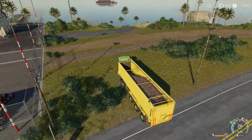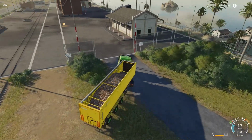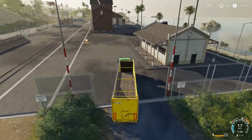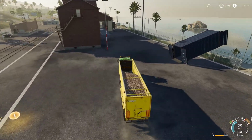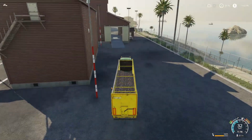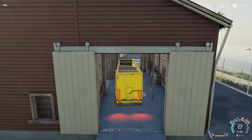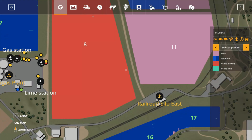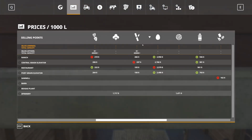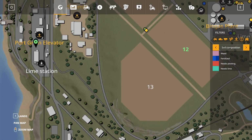And if this next contracting job works like it might, then we could always get some sugar beet when we need it. Or actually, I don't see anyone. I have yet to see potato or sugar cane on this map. Alright, wait. I should double check this. Not like it matters because I'm already here. 264 at the port grain elevator is, and that's where we are at, port grain elevator.